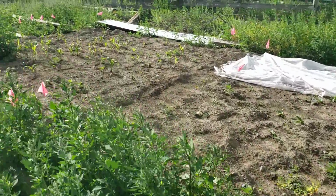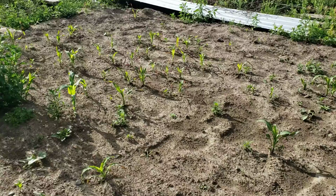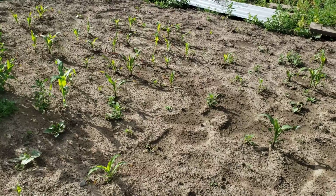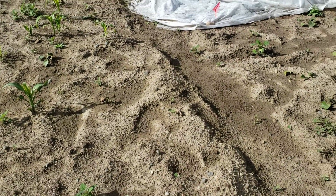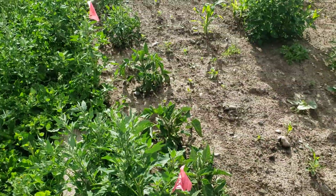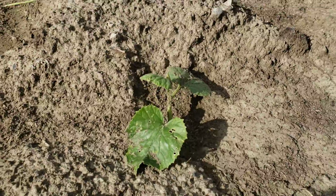Over here, this was the atomic orange, which came up so nicely, and then just got demolished by the crows. I've interplanted it with some melons, which are not necessarily doing super great, but there are some. Tomatoes here in a row. And tomatoes are all saved seed from last year, pretty much. Yeah, the melon's just starting to get a foothold.